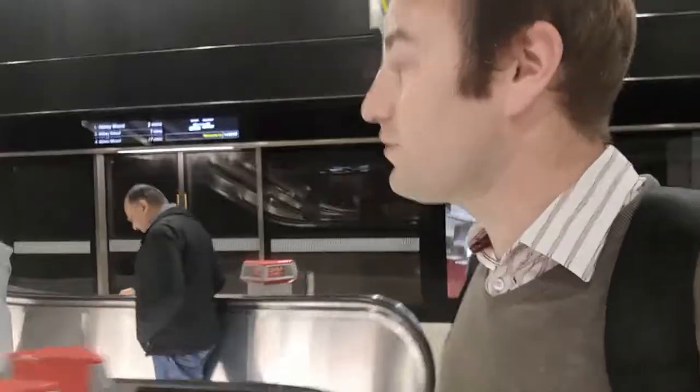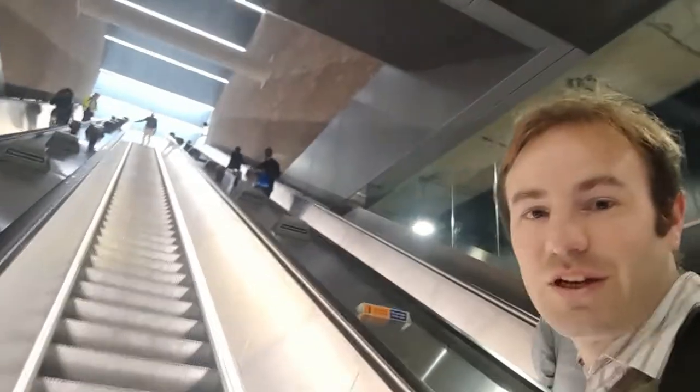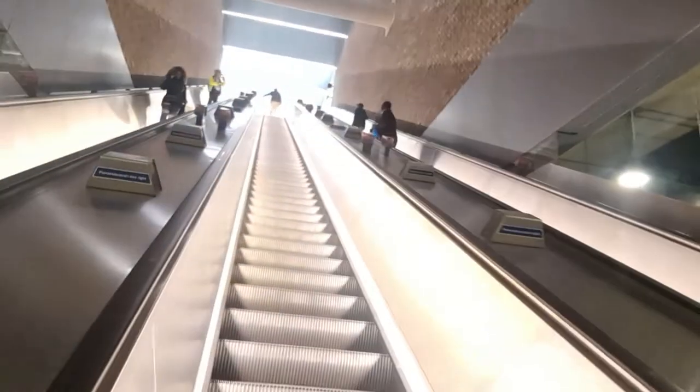up to ground level. There's Woolwich Arsenal station, which is DLR and National Rail, served by South Eastern. So then we go up another longish escalator. See at the top.